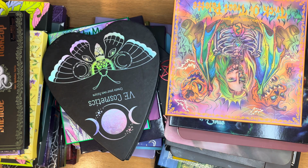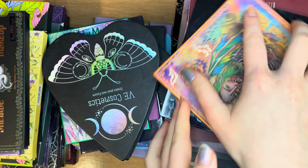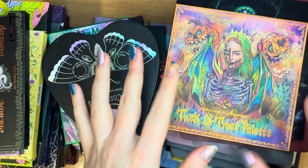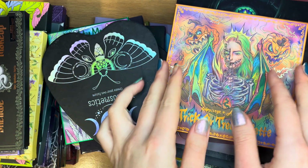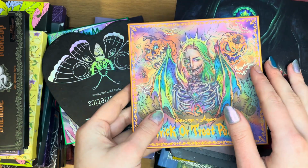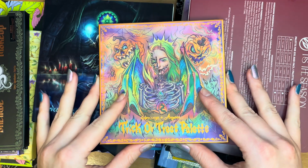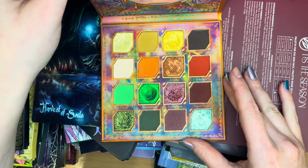Okay, so as you can see, there is a lot of eyeshadows to talk about, but I'm gonna try to not overwhelm you too much. I have no clue how many palettes are there, because I just thought that would be too chaotic if I actually tried to count it. So we're gonna start with this Udens Eye and Angelica Trick or Treat palette.